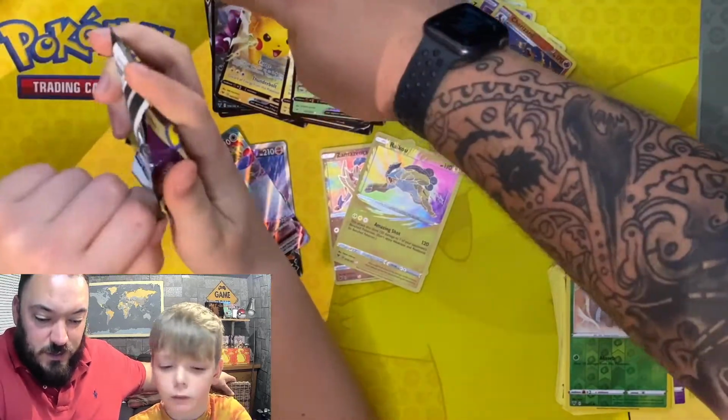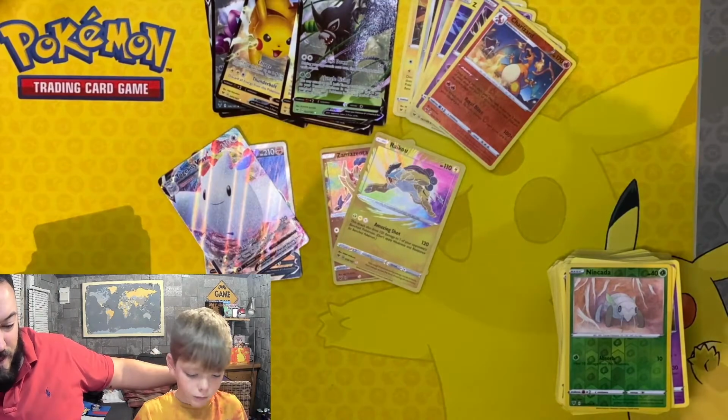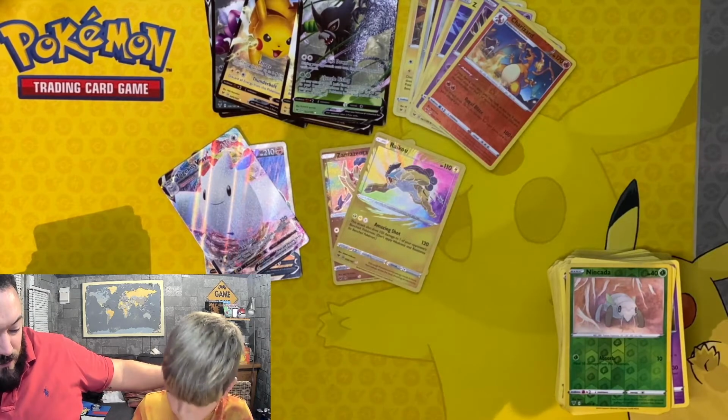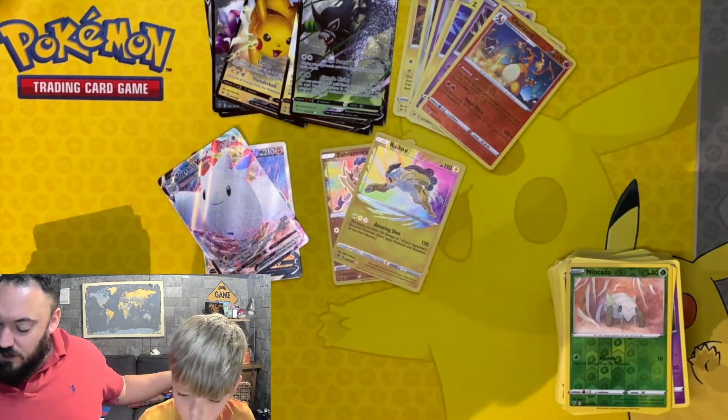We've got 1, 2, 3, 4, 5 different V cards. 2 V maxes so far, 2 ultimate rares, and a bunch of rare cards, holographic. But is Tyler going to top this, right, all off?